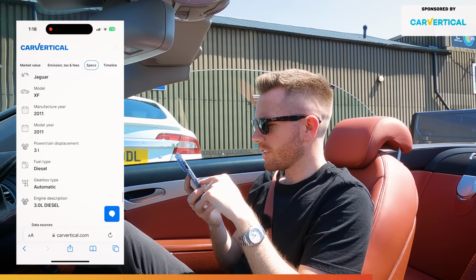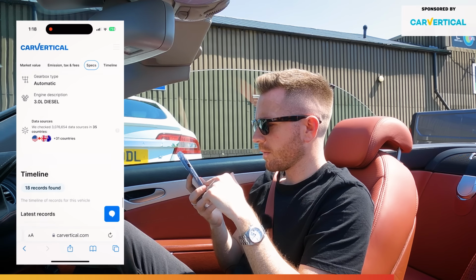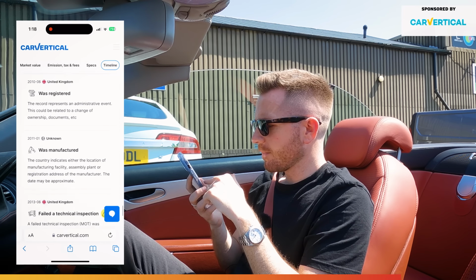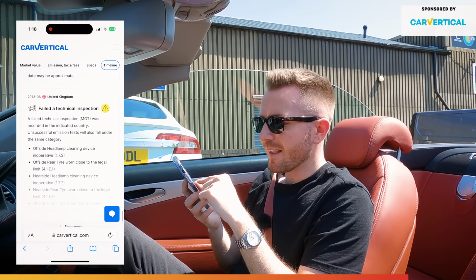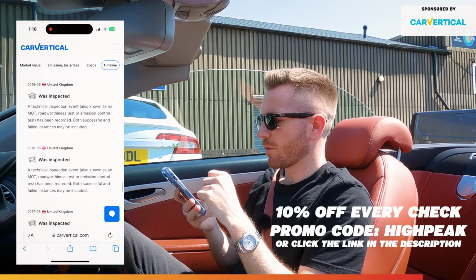It's a 3-litre diesel, which is that Lion Peugeot collab. And then we've got all the previous MOT history here as well. It has had a private plate, but the last MOT in July had no advisory items. So we're all good. Right, let's go and have a look around it then.